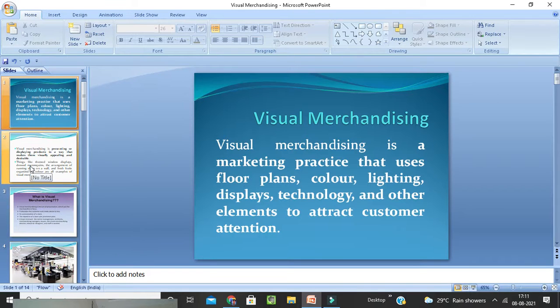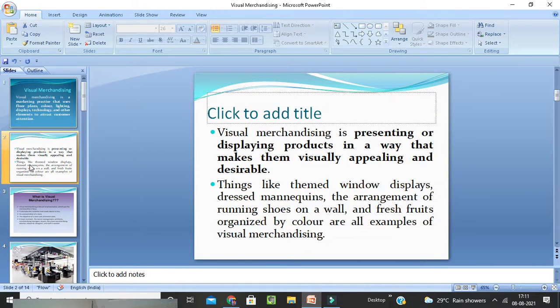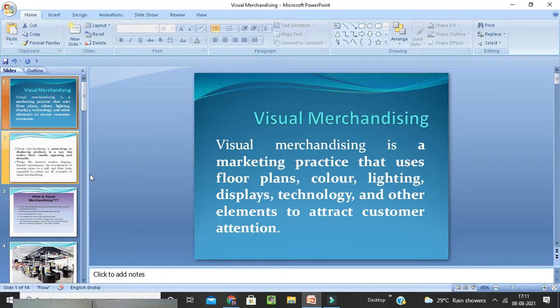Now, if you see here, visual merchandising is presenting or displaying products in a way that makes them visually appealing and desirable. That means it is presenting the display product in a way that makes them visually appealing and desirable to purchase, with technology, lighting, color, displays, elements, attracting attention towards our product or towards the retailer or the merchandise. So those activities are known as visual merchandising or the process.